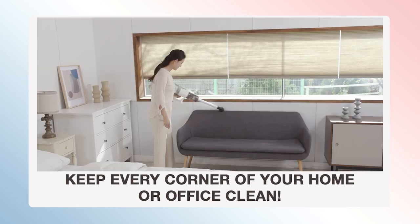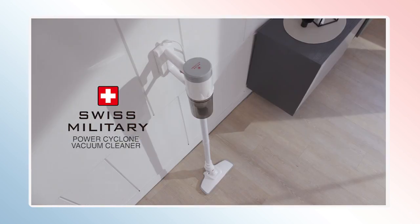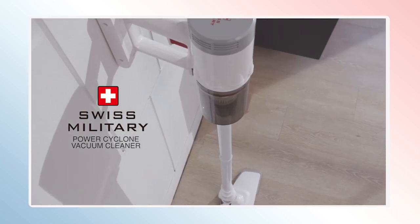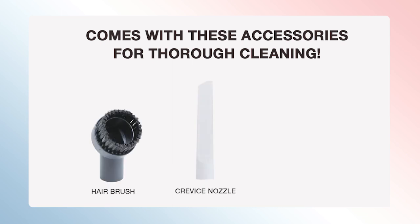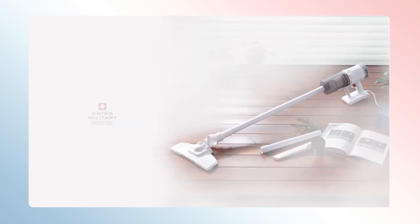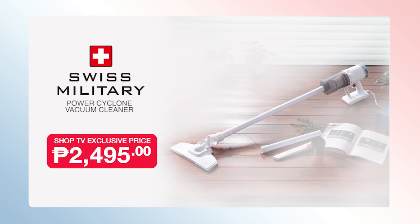Have your home or office clean. Swiss Military Power Cyclone Vacuum Cleaner. Comes with these accessories for thorough cleaning: hair brush, crevice nozzle. Swiss Military Power Cyclone Vacuum Cleaner, exclusive Shop TV price, 2,495 pesos.